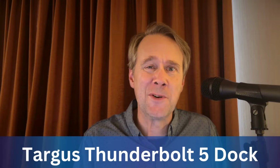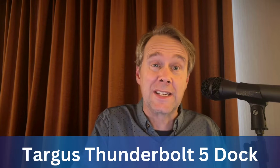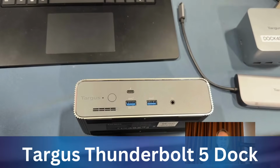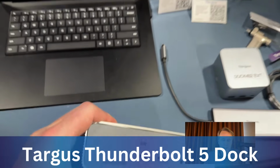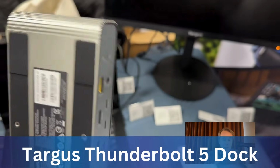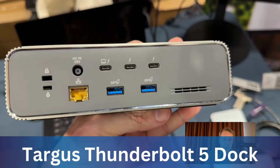The Targus Thunderbolt 5 dock is here, folks, and we got to see it at CES 2026 live in the flesh. It exists. So here it is. It's got one Thunderbolt 5 port on the front, 2 on the back, and then an upstream port. So 4 total Thunderbolt 5 ports.